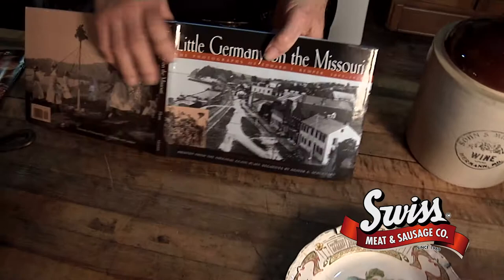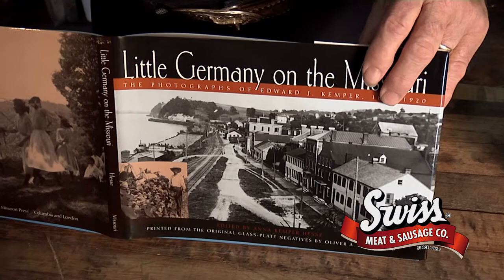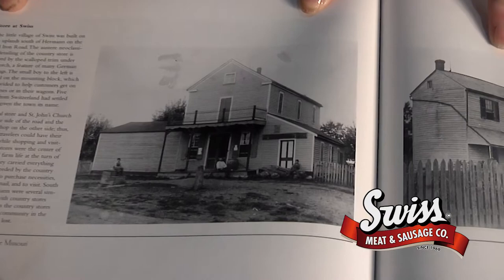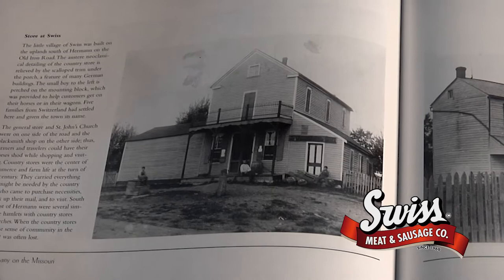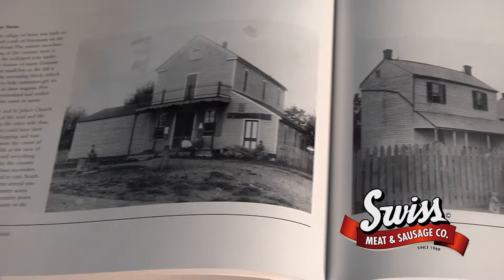And another thing I'd like to show you, this little book here, Little Germany on the Missouri. Now this is a real good history book about Hermann, but also about the entire Gasconade County. And part of it shows the store in Swiss, which is the original store that we started with, and we moved in 1965. We did the processing and the sausage making here until 1969, and then we started our Swiss Meat and Sausage where we're at today. But this little book has many, many interesting things in it.